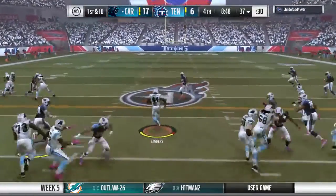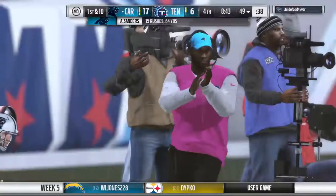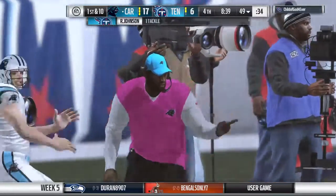They'll run it now out of the gun. And getting this just shy of midfield, they'll spot it at the 49. Give them 12 yards on that one. It earns them a fresh set of downs.